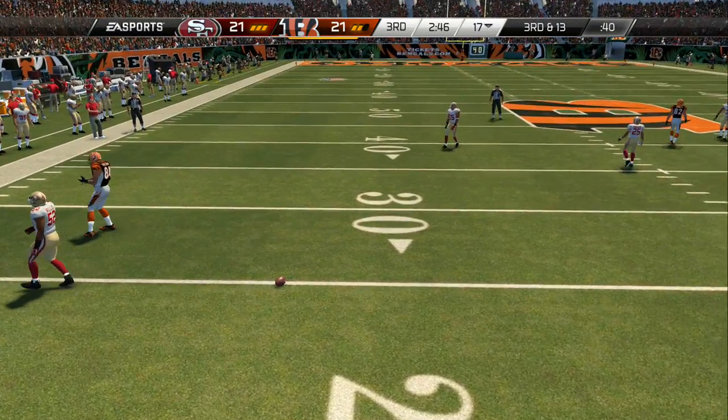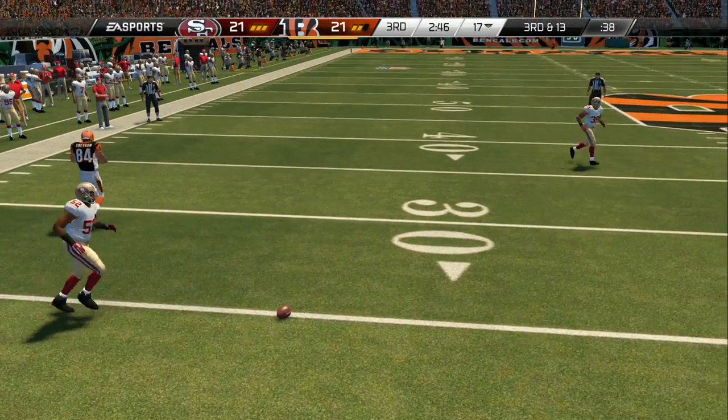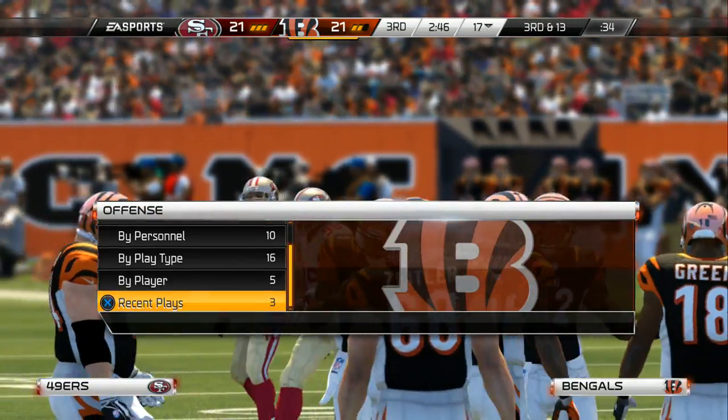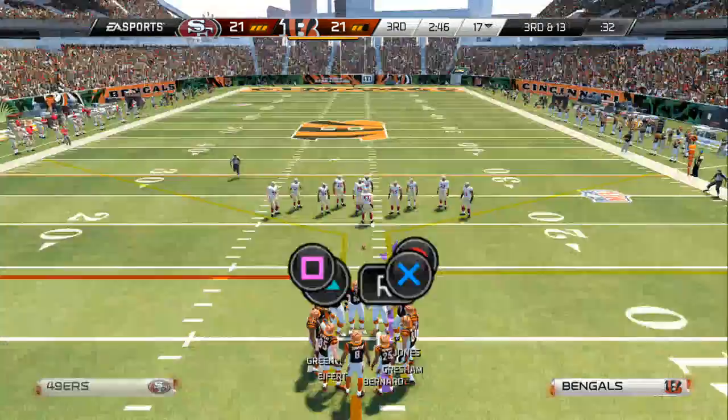Could have been intercepted. That's not good timing between the receiver and the quarterback. The quarterback that time throws it too quick and too far in front to the wide receiver on the slant route.